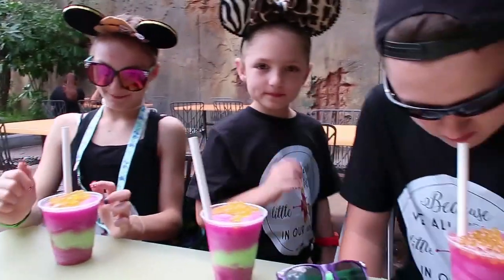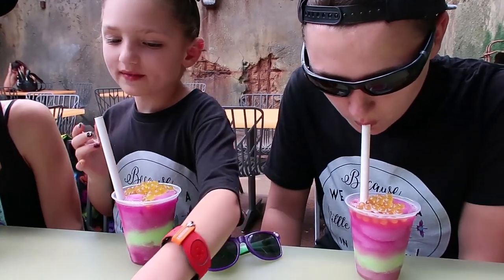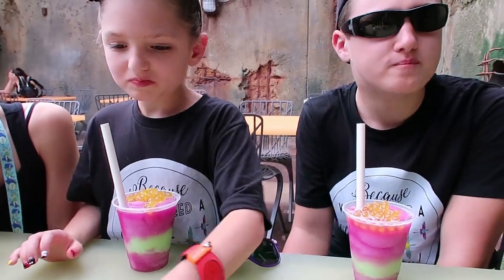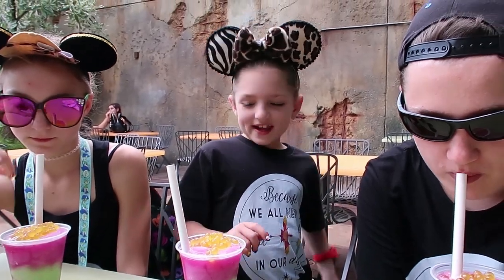Really, really good. Is it sweet? All right, Landon, I want to hear what you think too, Addy, okay? Okay, I had one of these in my straw, and I can tell you, I'm not a huge fan of these, but this is good. Okay, so the passion fruit, no, not so much. Addy, what do you think? Did you try it?